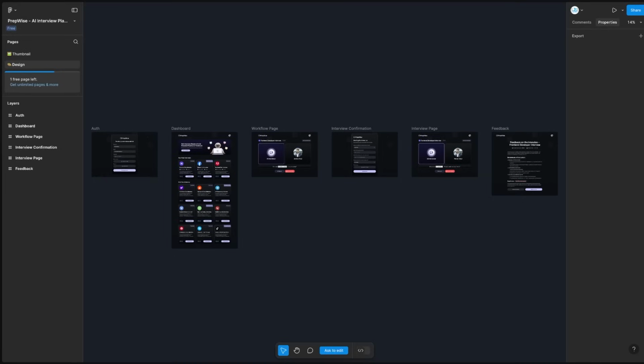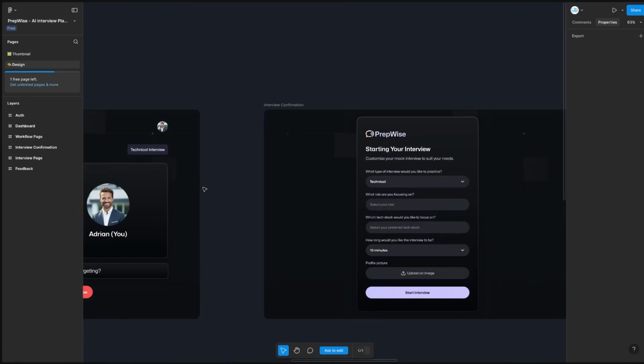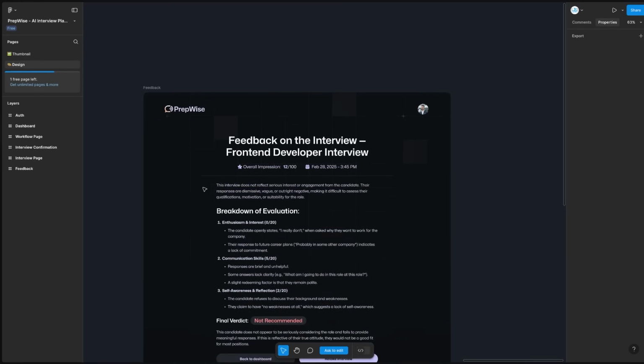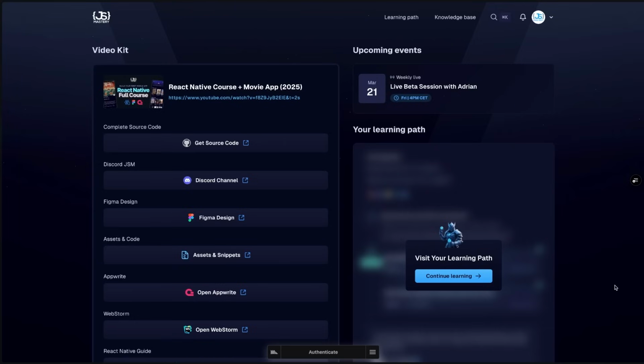So now would be the perfect time to check out our project's Figma so we get a better idea of different routes, pages, and assets that our application will need. The link to the video kit containing all the information about this project is right below. Once you visit it, you'll have access to the source code, to the Discord server where you can get help, to the entire Figma design, as well as the assets that I have collected for you so we can more easily just get some images in one place.